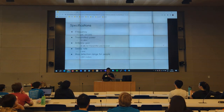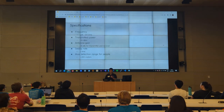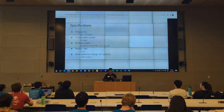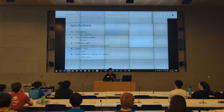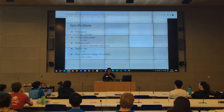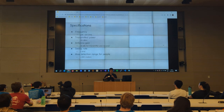Okay, so let's talk about my design. The frequency is 2.4 to 2.5 gigahertz, because that's a frequency that I'm legally allowed to transmit in. The transmitted power is 26 dBm, which in watts is a bit under half a watt. The antenna gain is 14 dBi, which means my antenna is about 20 times more directive than an omnidirectional antenna. It's pretty focused. And the sweep rate is 1 kilohertz, which is basically how fast I change the frequency.